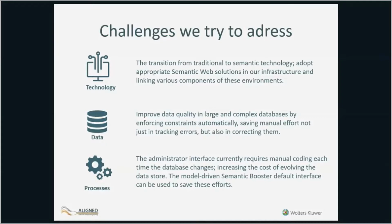It is important to start the transition from traditional to semantic technology. We adopted appropriate semantic web solutions in our infrastructure and were linking various components of these environments. With respect to data, the aim is to improve data quality in large and complex databases by enforcing constraints automatically, saving manual effort not just in tracking errors, but also in correcting them.